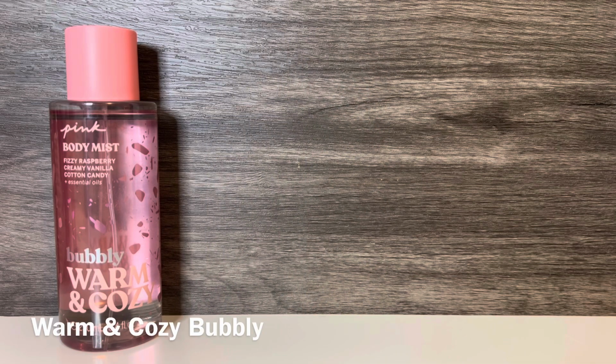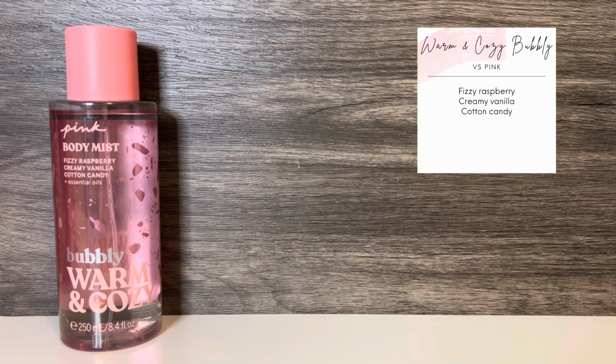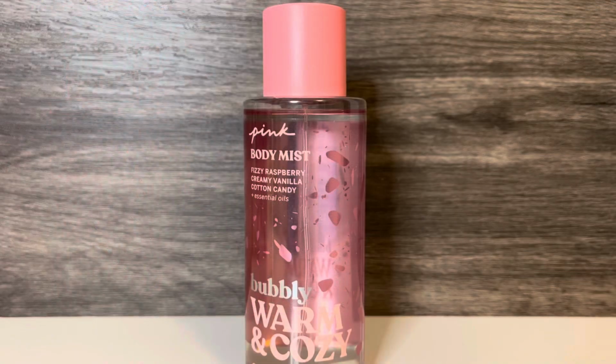And the last scent in the collection is Warm and Cozy Bubbly, which comes in the peachy pink bottle. And this has notes of fizzy raspberry, creamy vanilla, and cotton candy. And this opens with a bright raspberry that has some tartness, and it really does have a fizzy quality to it. The scent starts to sweeten as the vanilla comes in, and it feels warm and creamy.